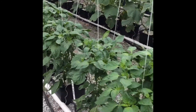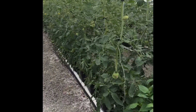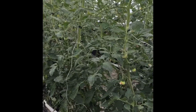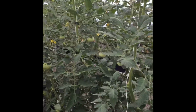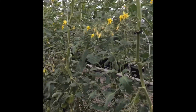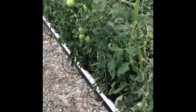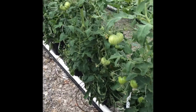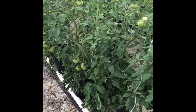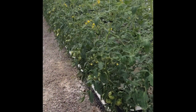And as we walk down to the final planting of hydroponic tomatoes in this tunnel, in this row, these would be varieties that would be more traditional greenhouse or high tunnel specific tomatoes. And you can see we're sizing the first fruit clusters. Haven't seen any ripening on these yet, and first clusters are sizing, and second clusters are setting small green fruit. So we're progressing with these tomatoes as well.